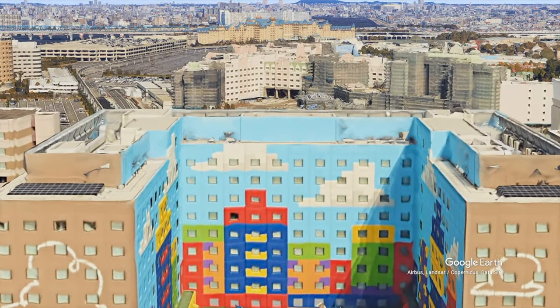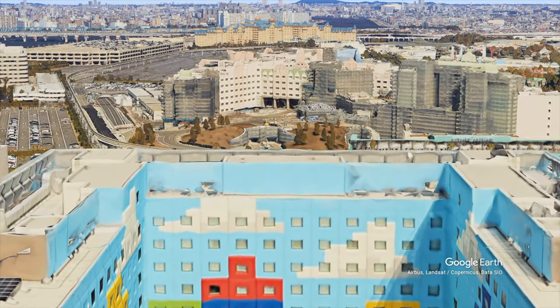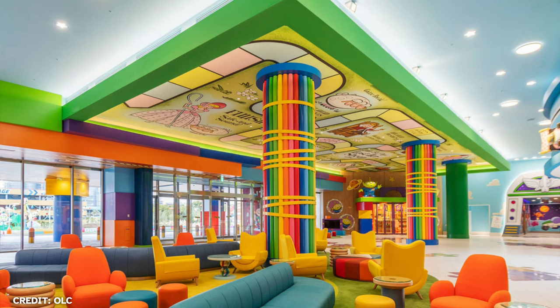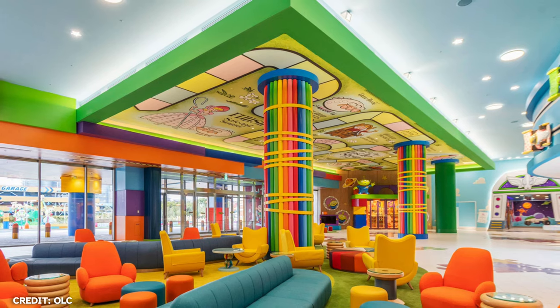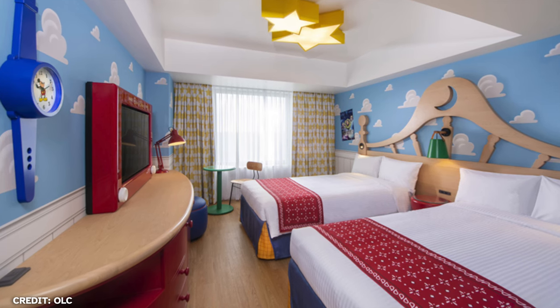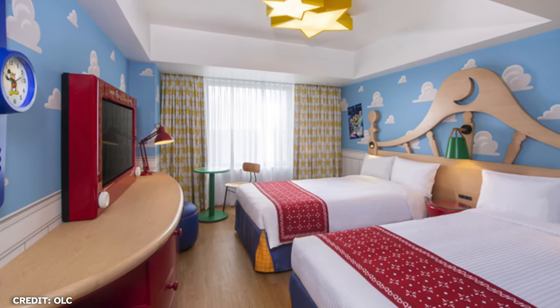It features many familiar elements from the popular movies. This hotel will make you feel like a toy. The facade features a mural reminiscent of Andy's room. The interior also takes cues from popular toys, combining interior design and nostalgia. The rooms also reflect that. They are like a treasure chest for Toy Story fans, with details all around.